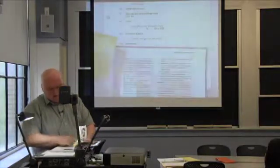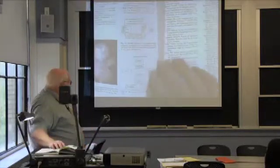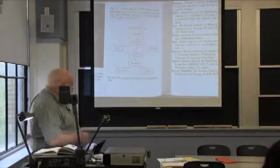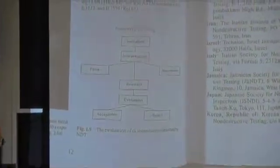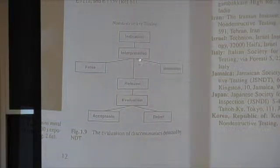So a non-destructive test is something the technician does. He goes out there in the world and he does a test, and he finds not a flaw, he finds what's called an indication. And that's the non-destructive test, to find that indication by whatever technique. Then for the non-destructive evaluation, someone has to come along and interpret it.